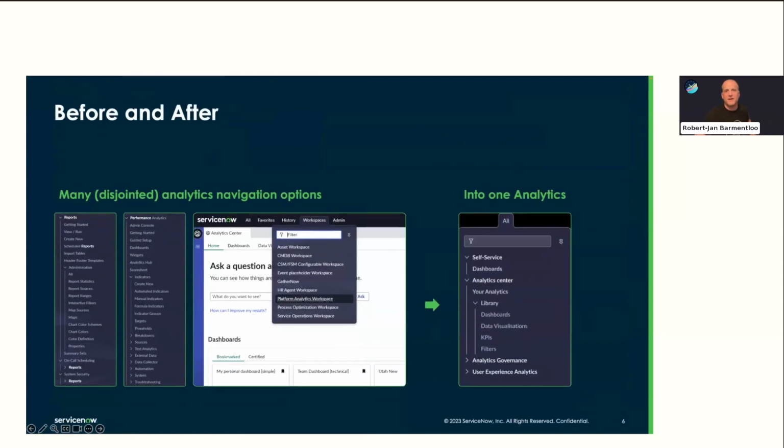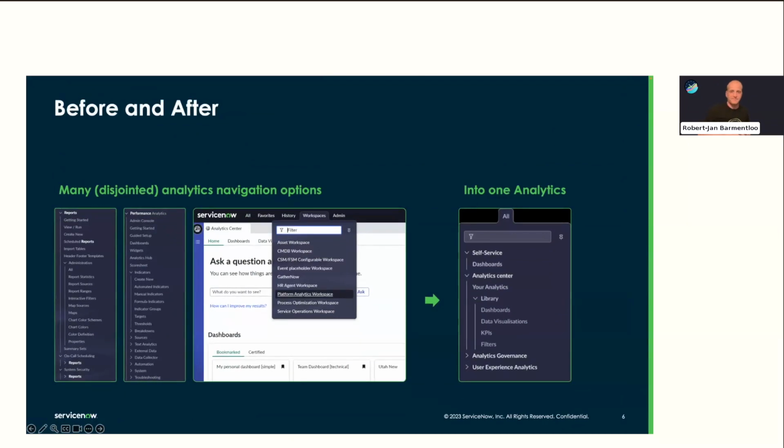I'll give you an example of how that will look. So currently we have, of course, all the analytics solutions within their own menu items, so that we have this whole menu link tree. And then there's even the platform analytics workspace within the workspace menu. So all the things that you see here on the left, those are all the things that we have currently.